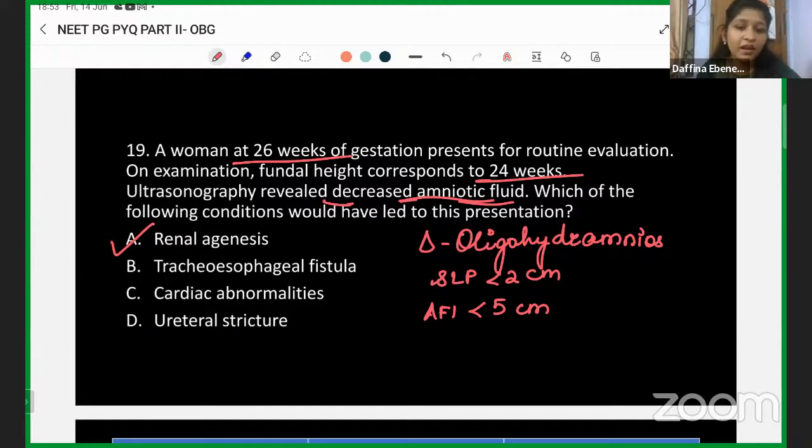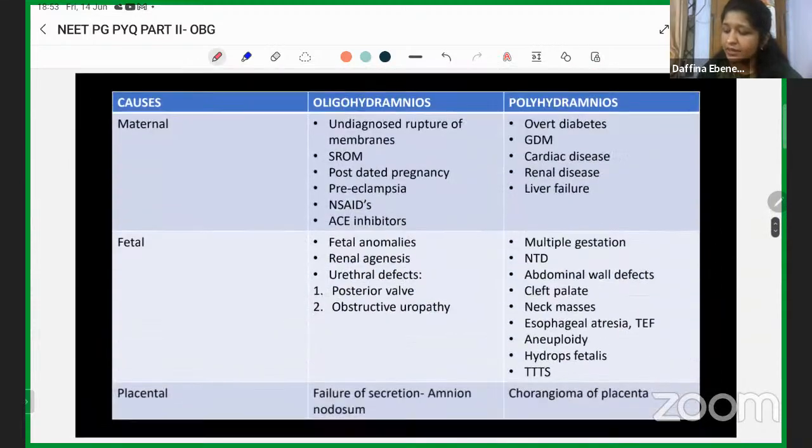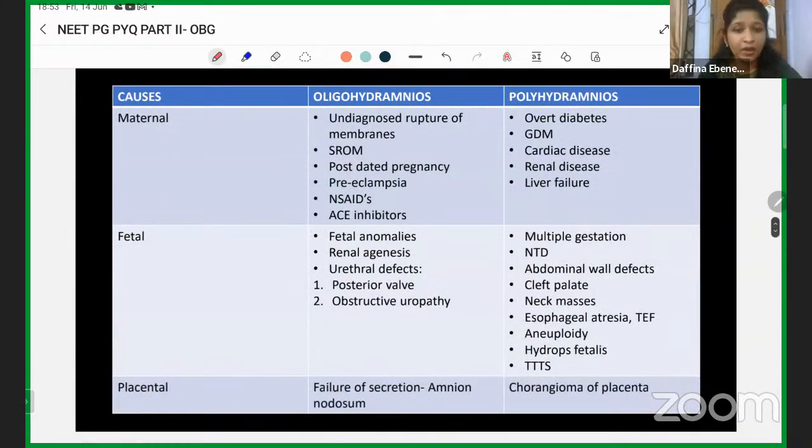The definition of oligohydramnios is an amniotic fluid index of less than 5 cm or a single deepest pocket less than 2 cm. Okay. Similarly, what is polyhydramnios? Polyhydramnios is when the AFI is more than 25 cm or the single deepest pocket is more than 8 cm. Okay, so this is a table that is showing the different causes of oligo and polyhydramnios.